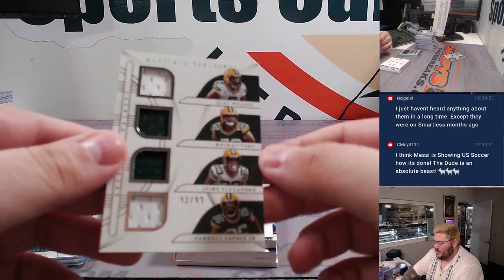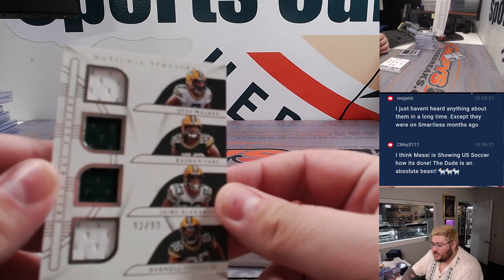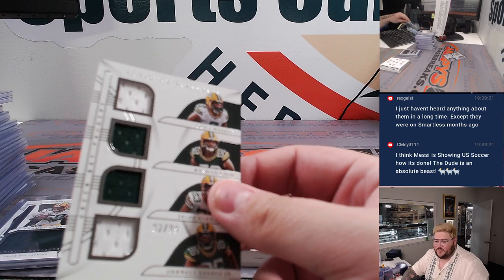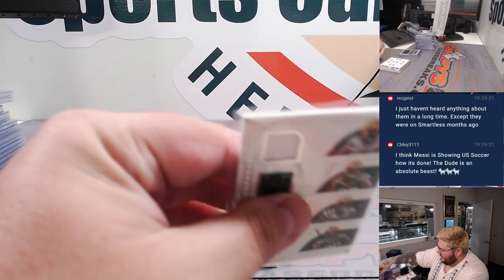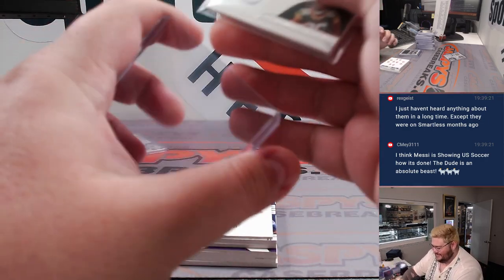One more quad auto in the same four names out of 99. Quay Walker, Rashawn Gary, Jair Alexander, and Darnell Savage Jr. I think it's full set. I don't think there was any debate to that. I think that Messi guy is pretty good.